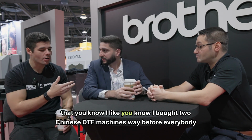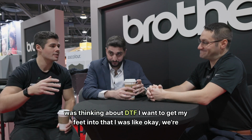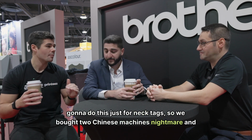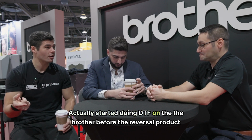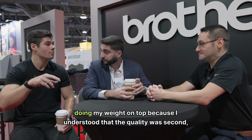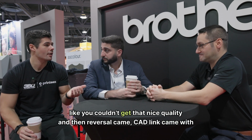I bought 2 Chinese DTF machines way before everybody was thinking about DTF. I wanted to get my feet into it, and I was like, okay, we're going to do this just for neck tags. So we bought 2 Chinese machines. Nightmare. And I actually started doing DTF on the Brother before the reversal program came out. I was going in Photoshop, flipping my images, printing my colors first, then doing my white on top, because I understood that otherwise you couldn't get that nice quality.